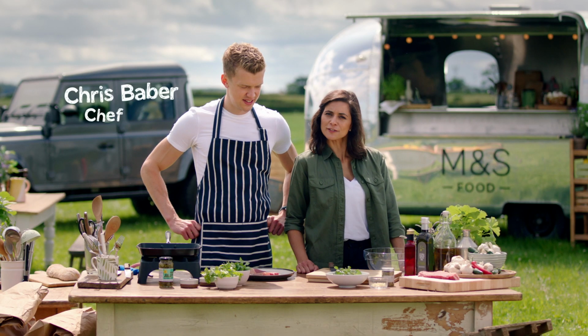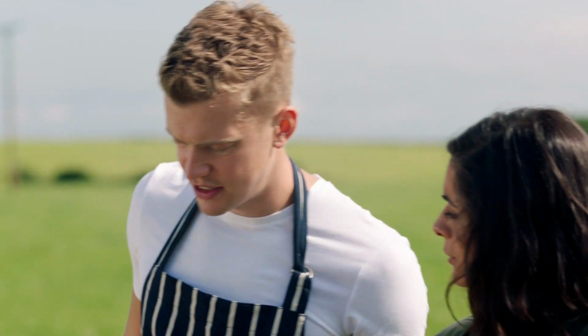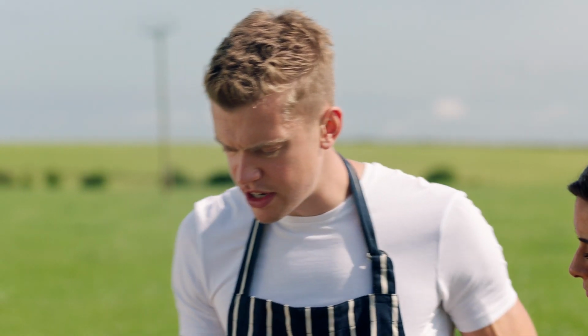Chris and I are here in the heart of Northumberland where they produce this select farm beef. What have you got planned for us today? It's my spicy beef tacos. First thing we've got is this amazing M&S Aberdeen Angus beef. It's absolutely packed with flavour, and we're just going to go straight in with the mince.